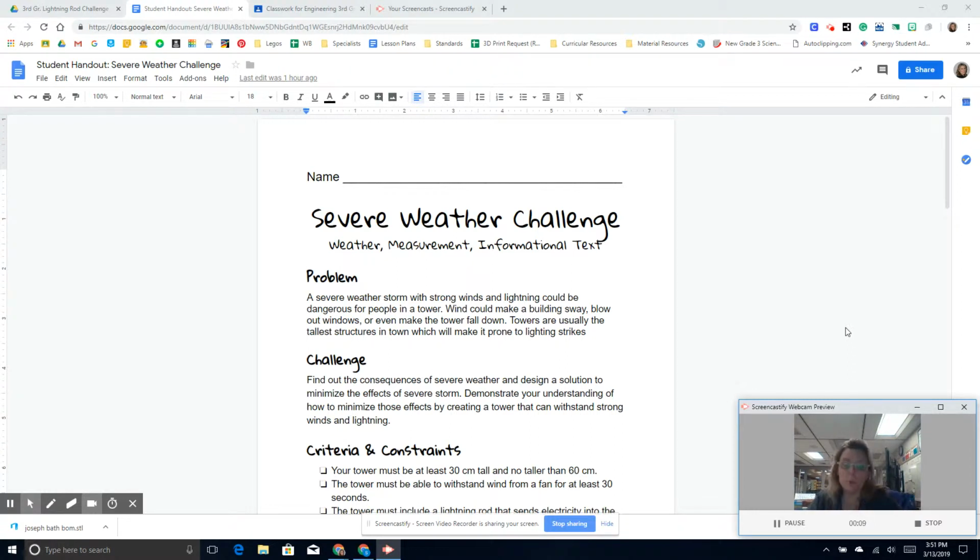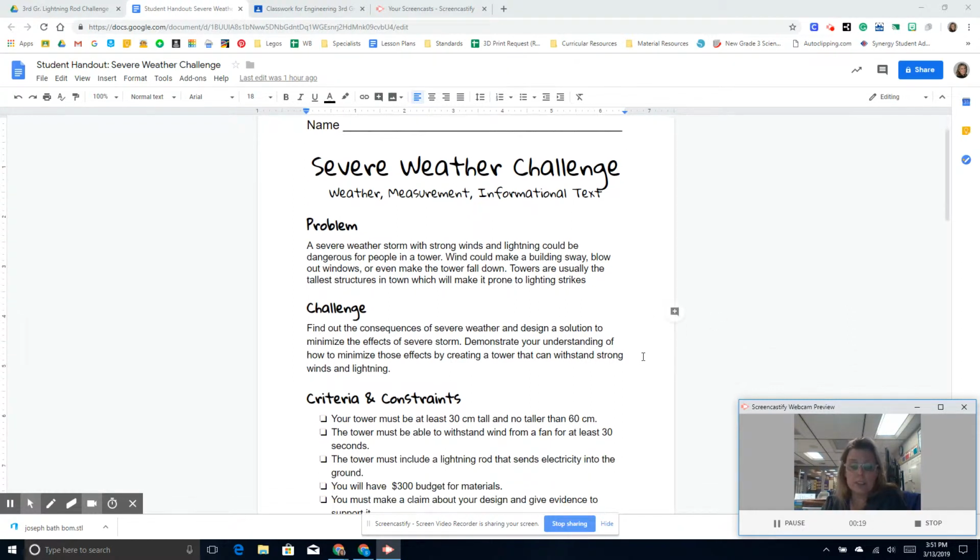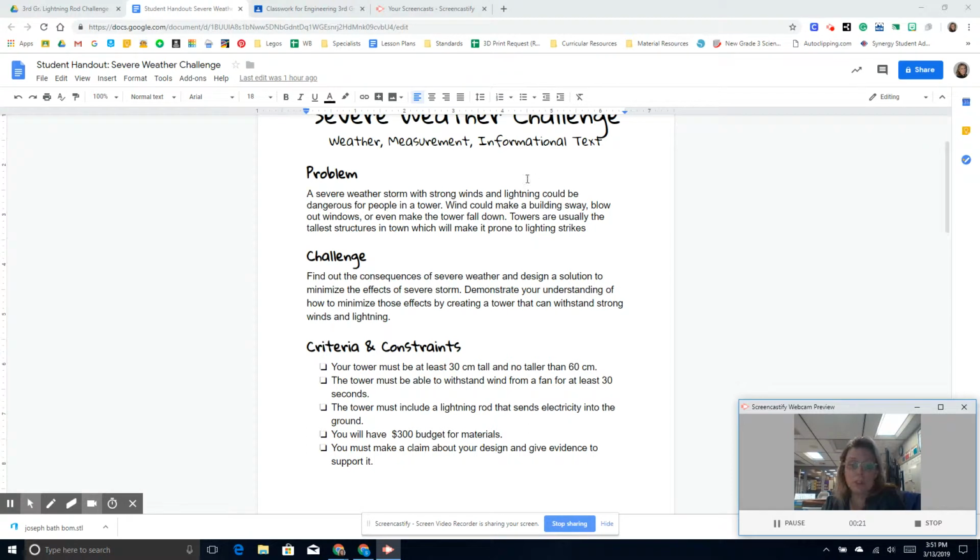Last week we spent a lot of time looking at the problem and the challenge and criteria and constraints, and you're going to want to review those again as well, because when you're making your plan, you've got to make sure that you understand how your plan is solving this problem, and you've got to make sure that you're staying within your budget here. So you have a budget of $300.